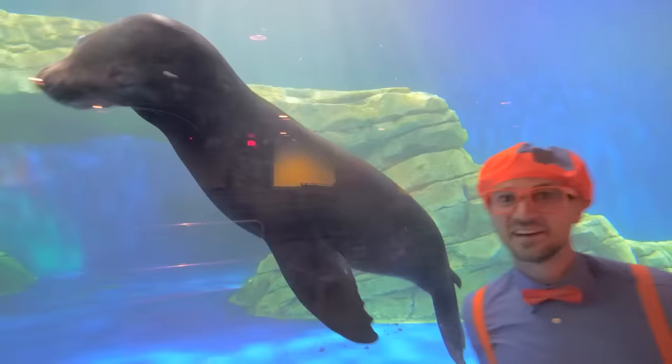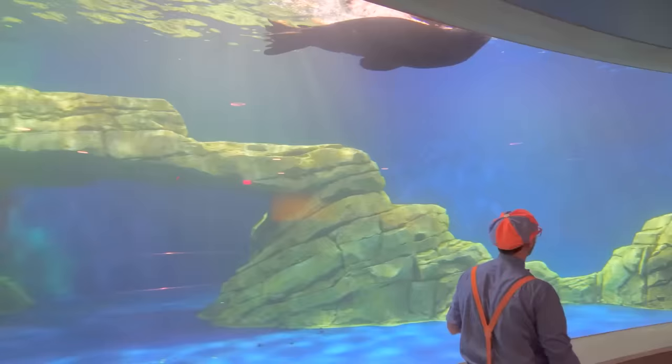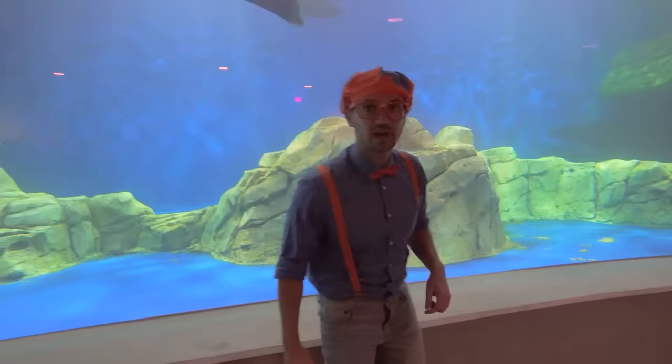So this is a sea lion. Whoa. There's another one over here. Whoa, it's so big. That's so cool. Oh, look, look, look. Whoa, hello. Whoa. And there's actually a seal in here as well. Let's go try and find it.